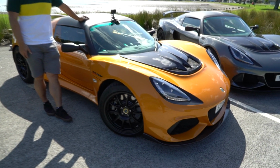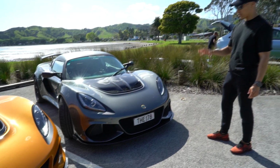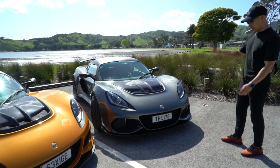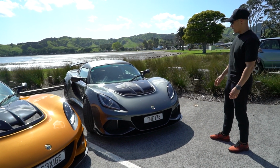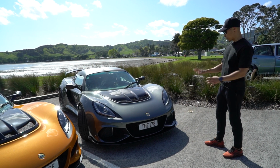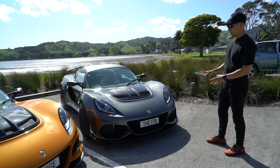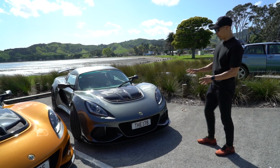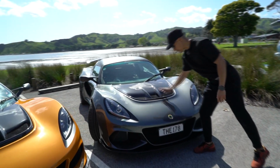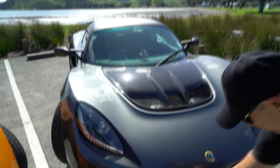So yeah, looking at the car, from the exterior, it's actually a very small footprint. The car is not very large. It sits very low to the ground. So this is the 420. The difference between the 420 and the 390, basically the 420 will have a bit more carbon parts. For example, the carbon front hood, and actually both got the carbon front lip.